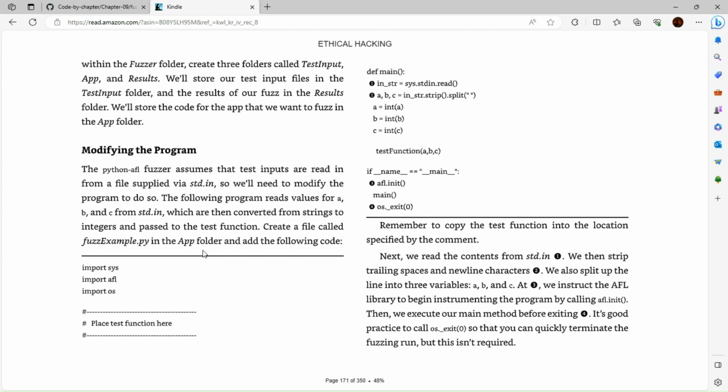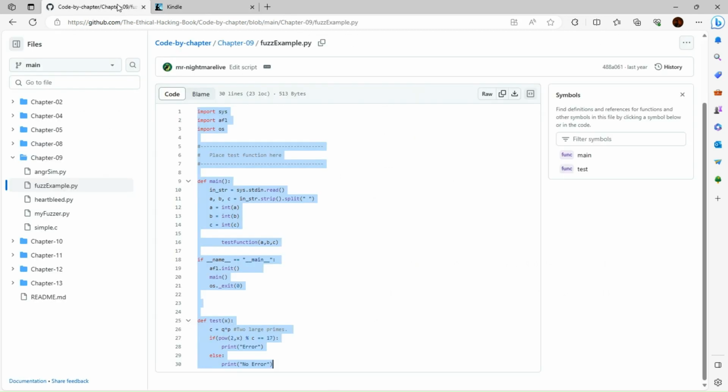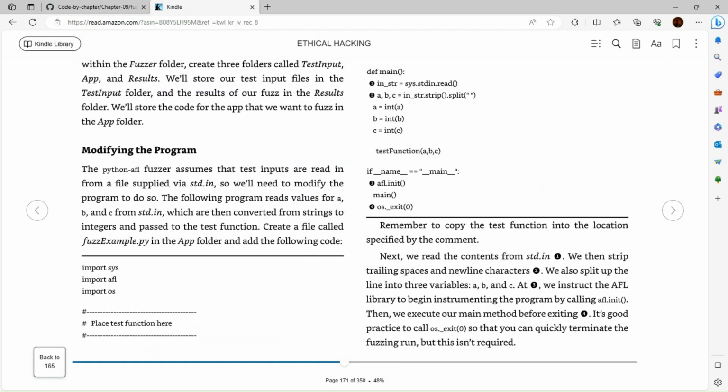Okay. Create a file called and add the following code. Got that. Remember to copy the test function into the location specified by the comment. Okay, so let's get that test function from the last one.